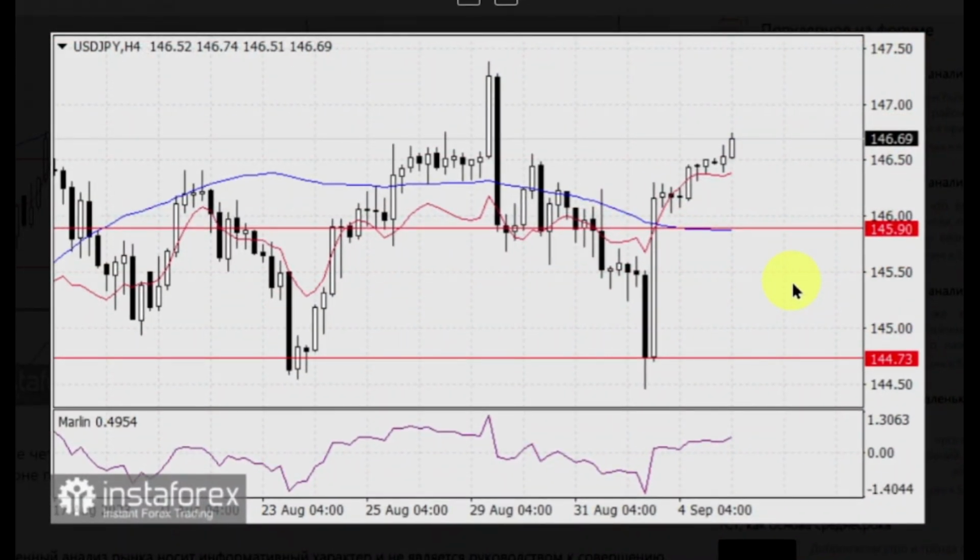On the 4-hour chart, the price has stayed above the balance line, the red line on the graphic, and the Marlin oscillator is in the positive territory. An uptrend in the short-term period is the main scenario.